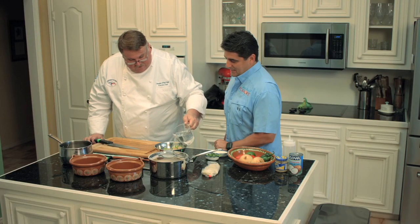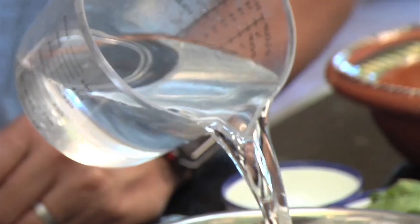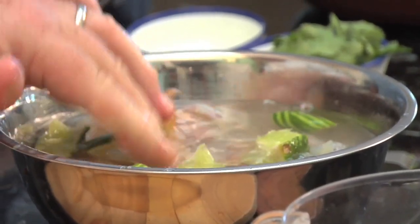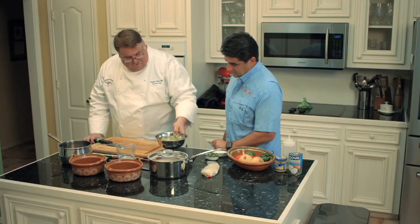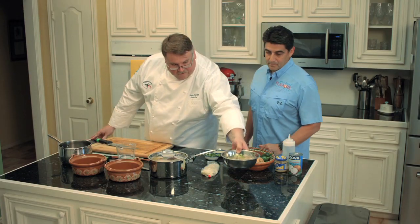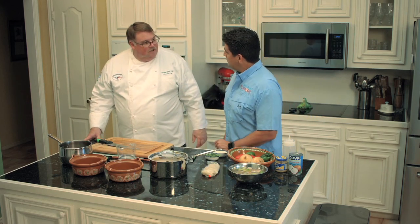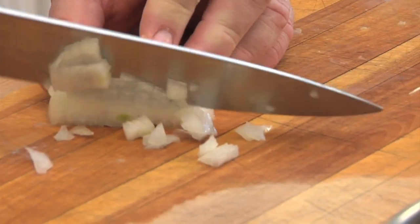Now this is just a lime jacuzzi. There we go, just so we cover the shrimp down there, and we'll put this over on the side and let them bathe and enjoy themselves. Okay, and we're gonna start with the rice.